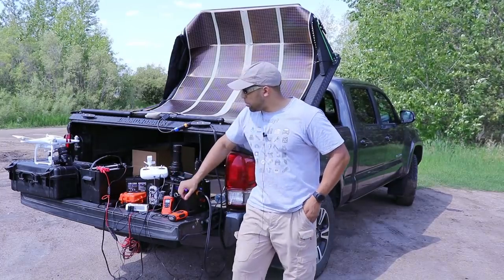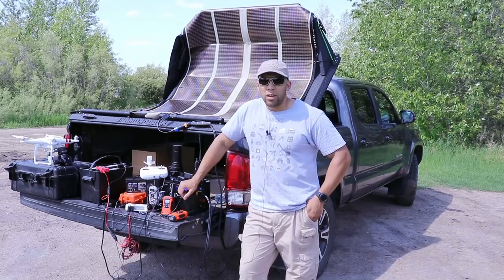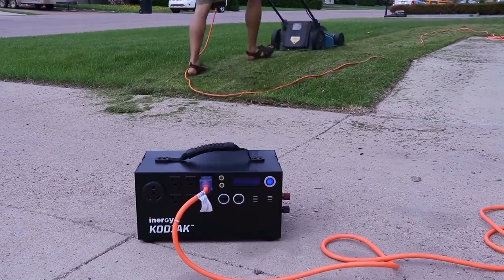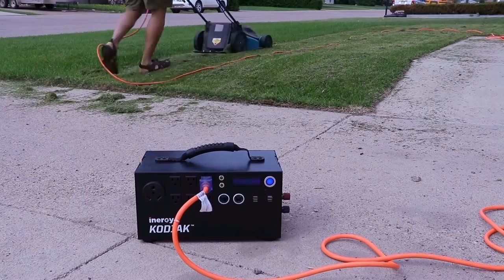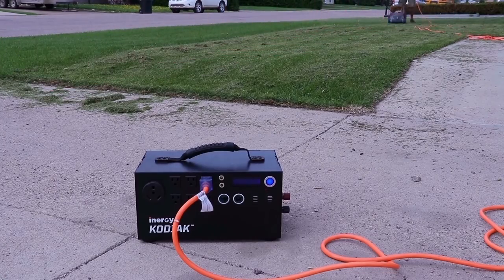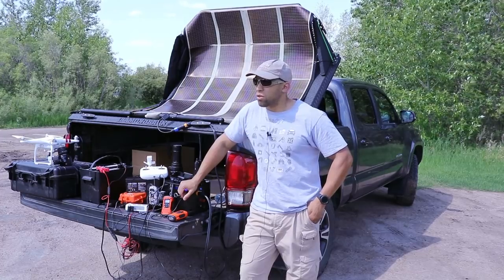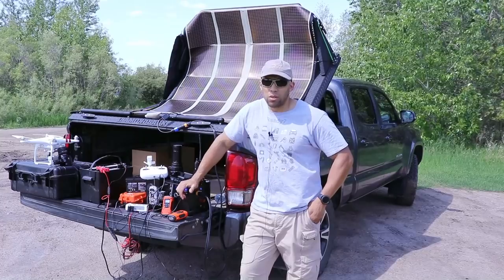So I can run different types of power tools. I've been using this thing to mow the lawn, to vacuum the car, to use the air blower. I can charge up my air compressor, pretty much anything. Most electronics, major appliances, of course, are gonna struggle, even though I have washed clothing with this.